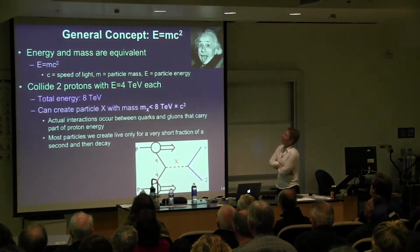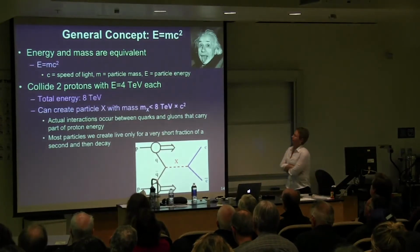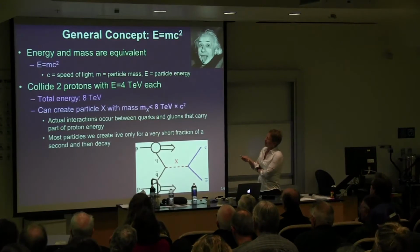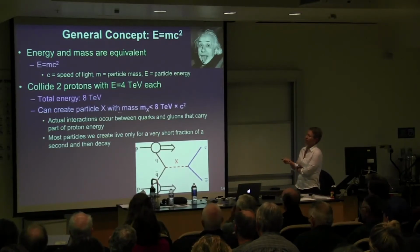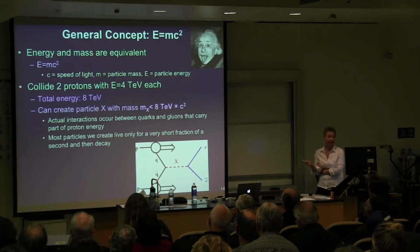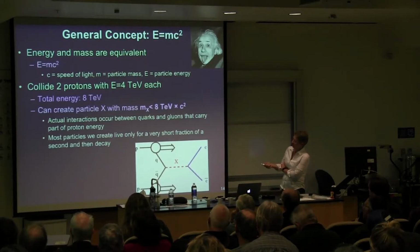And then in general, what we do at this collider is we're converting energy into mass according to E equals mc squared. So we collide two protons, each has an energy of 4 tera electron volts, so that we have a total energy of 8 tera electron volts. And so that means we can create a particle X with a mass of up to that energy. So this is, again, how we draw these diagrams.